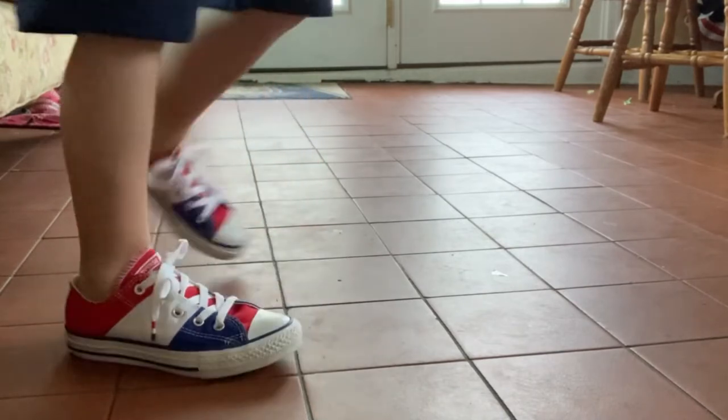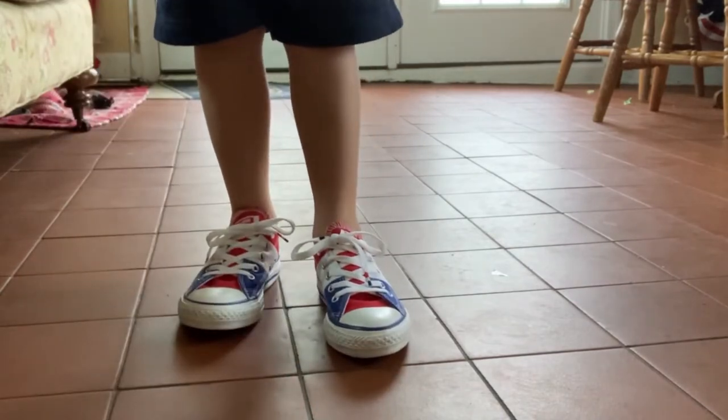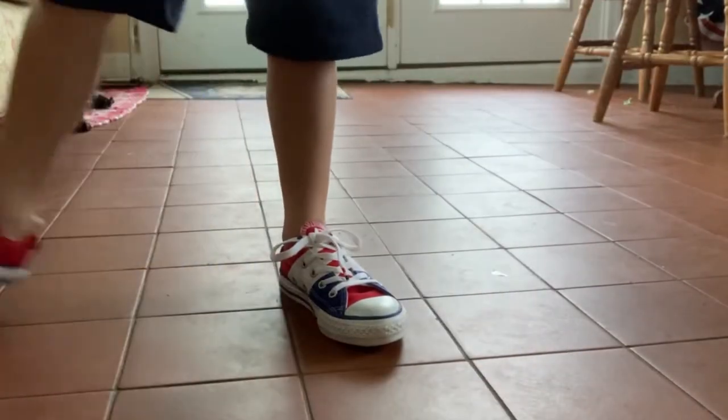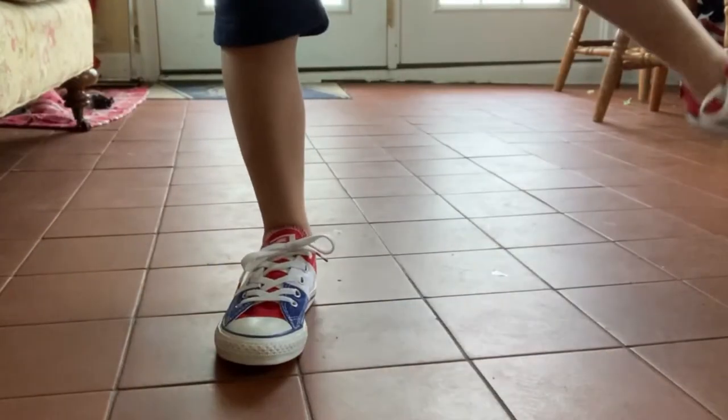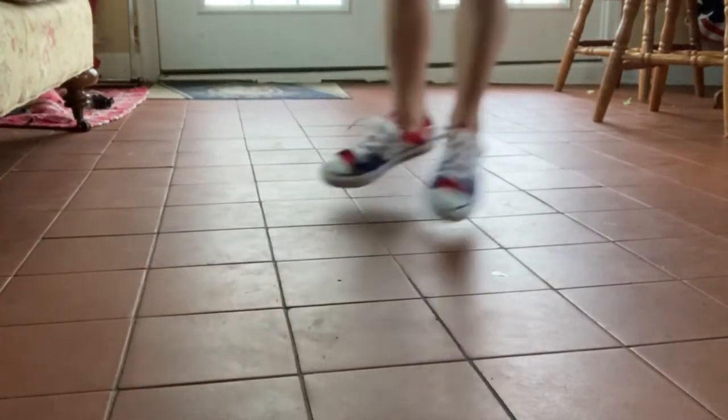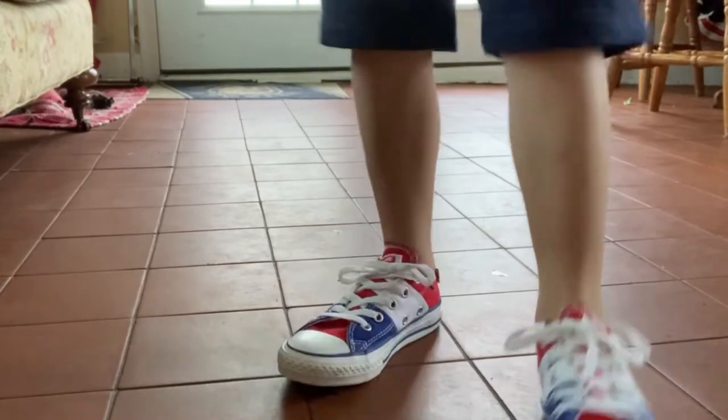Turn around. Can you wear them yet? No, he's saying yes. He's nodding his head. No, they're too big. Too big. They look a little bit like clown shoes on you right now. Actually, they are reminiscent of bowling shoes.